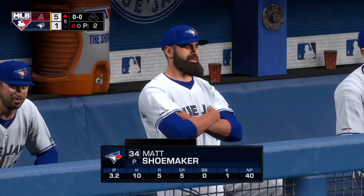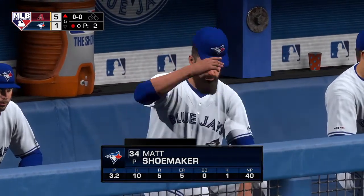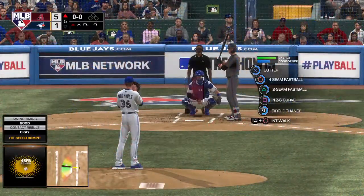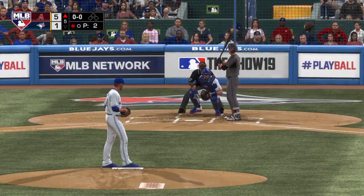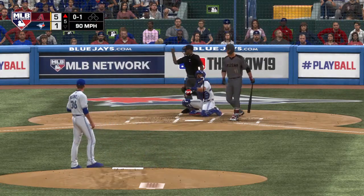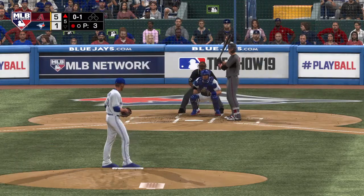The Blue Jays are into their bullpen now as there are the final numbers for their starter. Certainly not the night he wanted to have. Hey, this certainly wasn't the outing he was looking for when he left the bullpen while warming up. Too many pitches over the heart of the plate. 4 home runs. That's right. 4 home runs he allowed in this one.